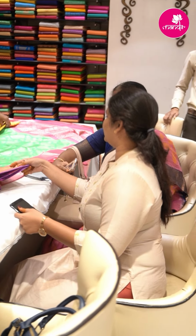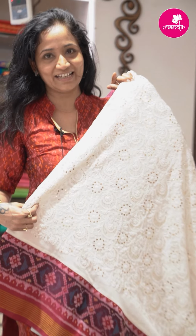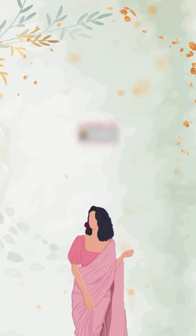It's an annual affair to come to Mandir. These exclusive sarees are really good, you know, you get them at a very good price. And this I think I'm buying for Rakhi, which my brothers will gift. It's a very exclusive and nice saree. Thank you.